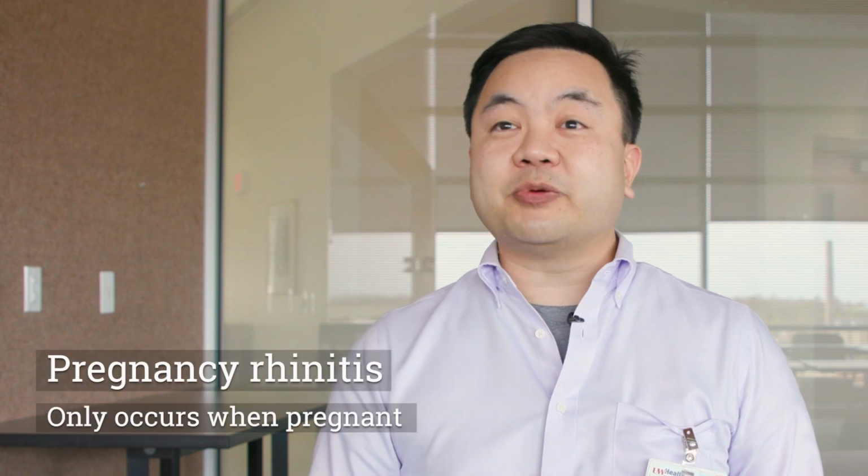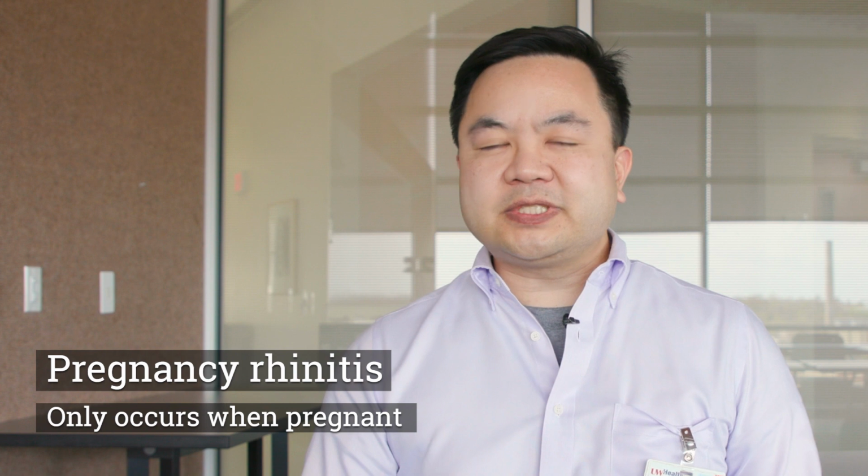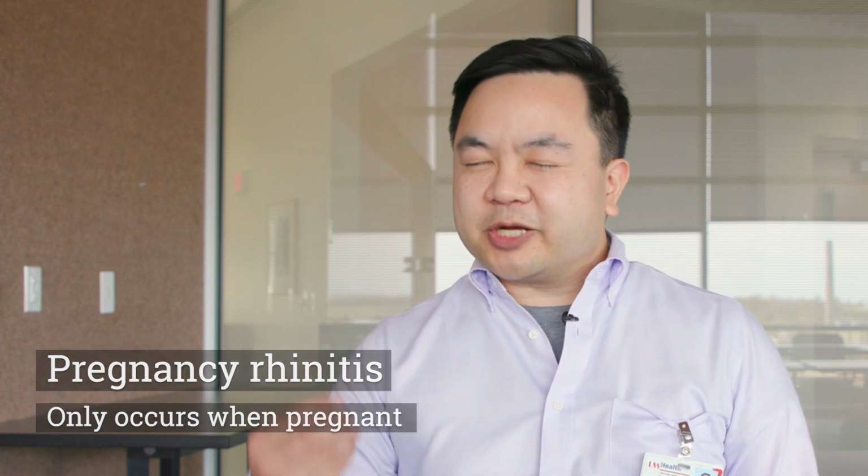And then there's a specific condition called pregnancy rhinitis, and that is thought to involve hormones, but has not been fully proven. But the thought is that there's increased blood flow to the nose to cause significant stuffiness.